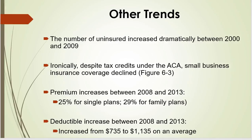All right, so regarding other trends. The number of uninsured increased dramatically between 2000 and 2009, as we mentioned earlier. Ironically, despite the tax credits under the Affordable Care Act, small businesses' insurance coverage also declined. Premium increases between the years 2008 and 2013 were 25% for single plans and 29% for family plans. The deductible increased between 2008 and 2013 from $735 to $1,135 on average.